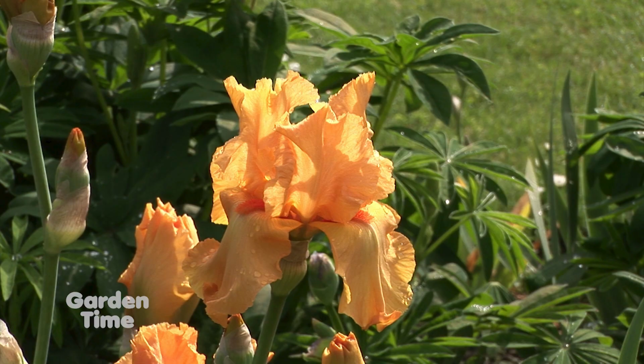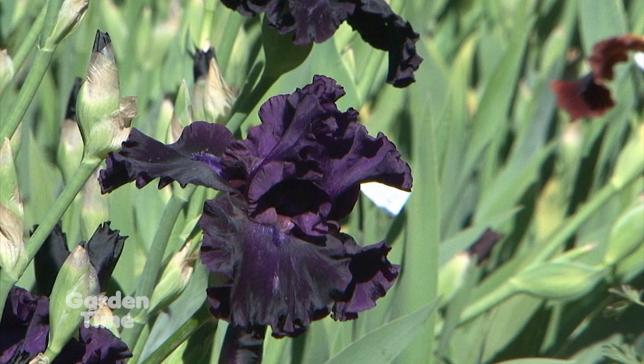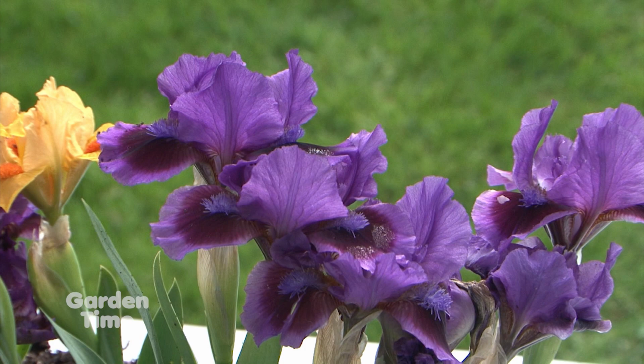So you really can come out here and see the progression of iris, because some bloom early, some middle, some late. So you really can have a long show of iris in your own garden. Definitely. It's from the dwarfs all the way to the tall beardeds. And the tall beardeds, some are blooming now, and then they will continue all the way through the end of the month.